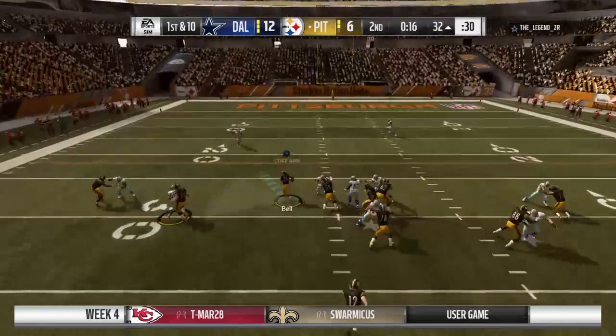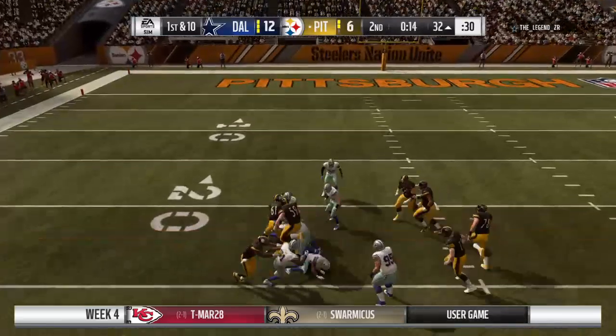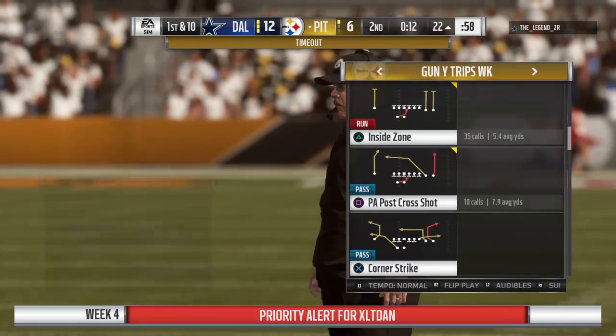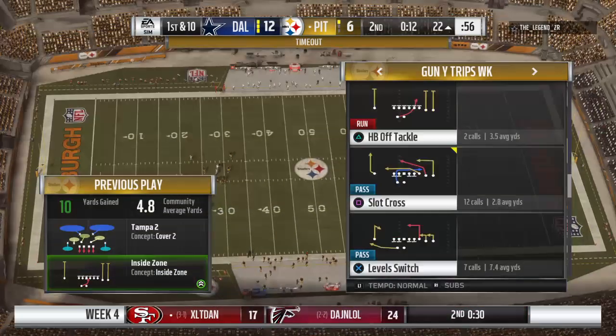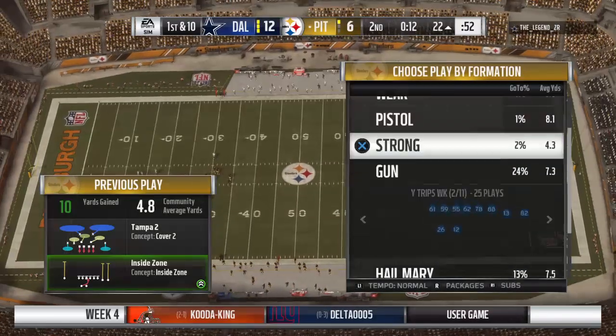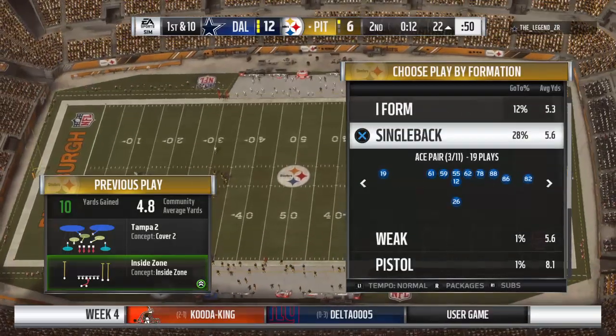They'll run it now out of the gun. Bell so light on his feet, and he's got this down almost to the 20 before he's dropped. And now we won't see a play on first down. We're going to get a timeout instead, as they'll stop the clock with 12 seconds to go in this first half.